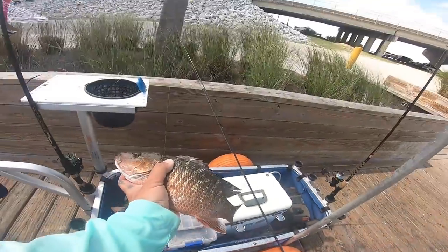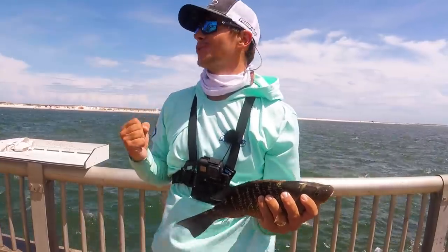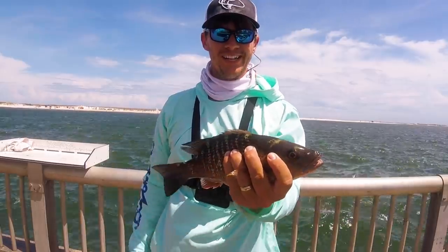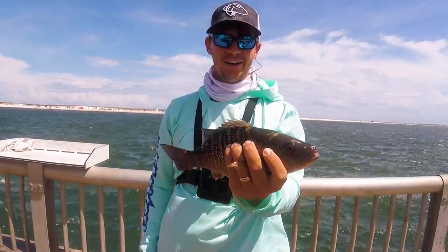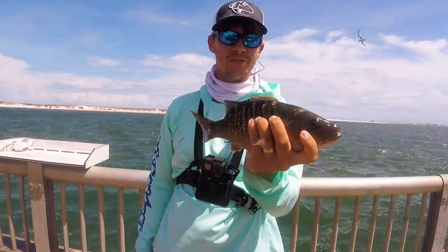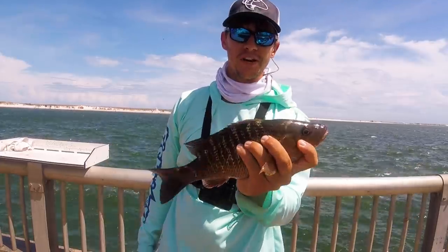Beautiful fish. I'm gonna get a measurement on him, but he should be legal. He is 12 and a quarter. Good fish, man. Heck yes. Today has been such a struggle to get a quality fish for inshore mangrove snapper fishing. This is a good fish. 12 and a quarter, solid. Two nice fillets on it. This one's going home for dinner.